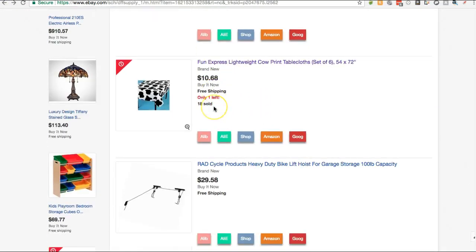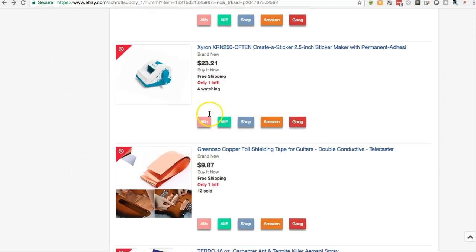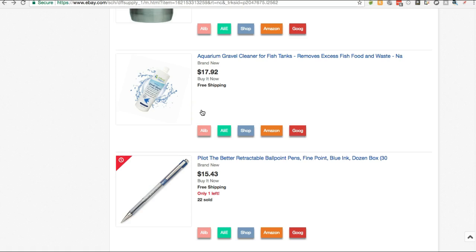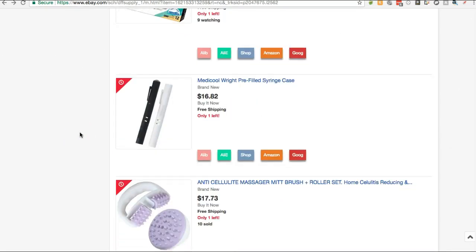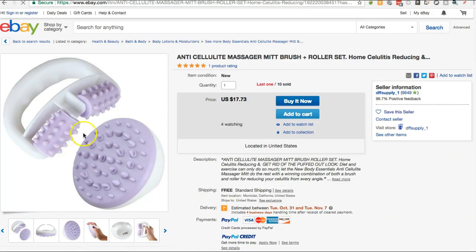So you've got to do the calculations and see if it's making you profit or not. You've got to make sure, because every country's PayPal fees are different. Like our US PayPal is 2.9% and then 30 cents additional for every transaction. Every country is different, so you've got to do your calculations. I teach that more inside of my coaching, but in this video I just wanted to briefly show you guys the whole process, how to find products.